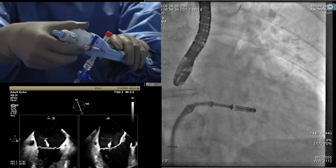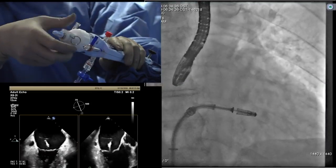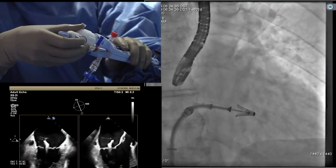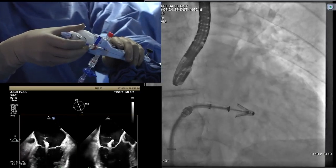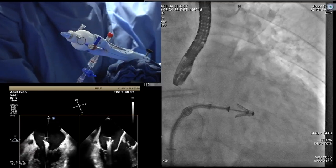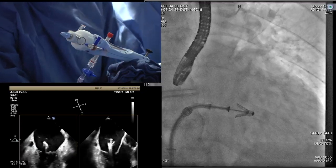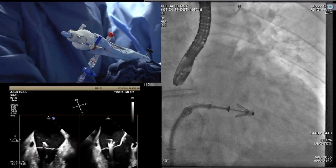You will have to see on the fluoro that when I open, the clip is nice. You see that? That's good. Go to 60. No more. Now, since we showed that the clip is longer, we will enter the LV at 60 degrees only. Otherwise, it may get stuck in the wall.